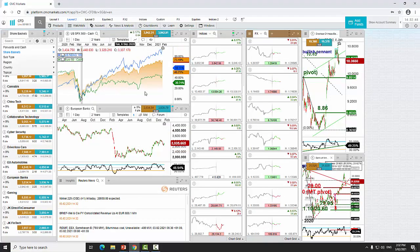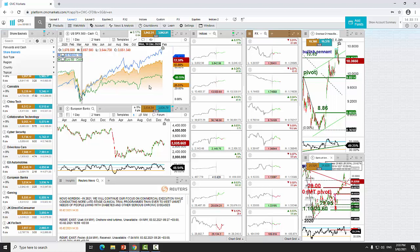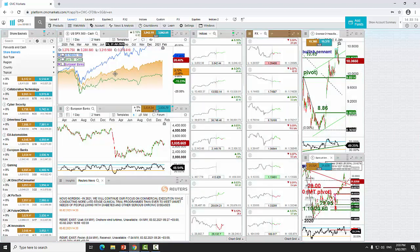Okay, so before I start on the European banks share basket analysis, what I tend to do is I will always be interested to know what is the relative strength of the European banks versus the various benchmark stock indices. The reason why I'm doing this kind of analysis is I want to see whether upside momentum or downside momentum has started to take shape in the European banks share basket. So let me drag the European banks to this chart over here.